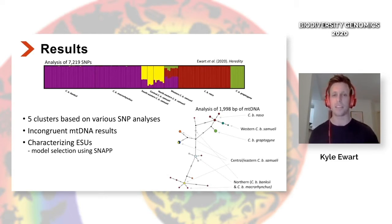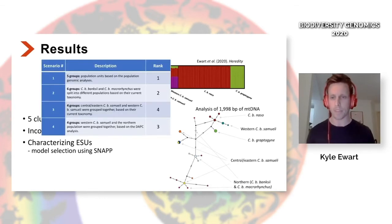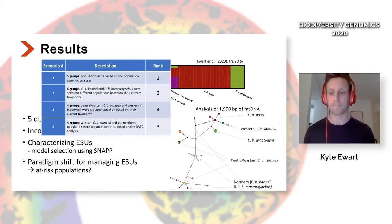So we analyzed these SNPs in a phylogenetic framework using SNAPP, which considers the coalescence of each SNP marker. And we compared a number of conflicting groupings in this phylogenetic framework. These groupings are based on our morphology or their previous taxonomy and some of the genetic results we got. We found that these 5 groups that we saw in this cluster plot were the most highly supported phylogenetic model.